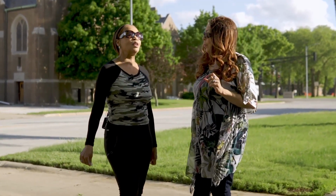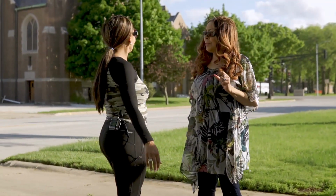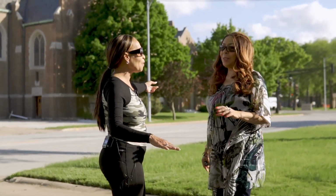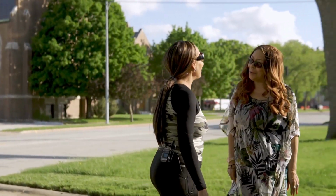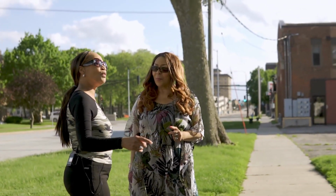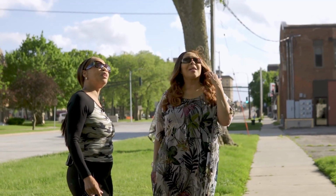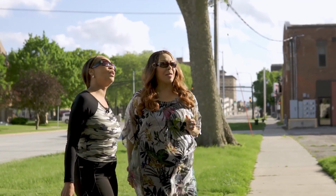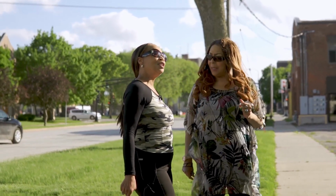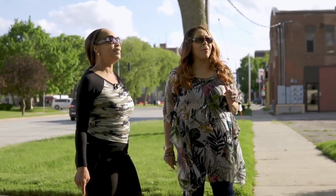Is this like downtown? It's downtown, right here. We used to come walk as little girls and trick-or-treat, walk downtown and trick-or-treat at these houses. And this is one of the most beautiful Victorian houses I've seen in this area. What kind of Victorian is it? It is called the Queen Anne. The Queen Anne style. Oh yeah, so sweet.